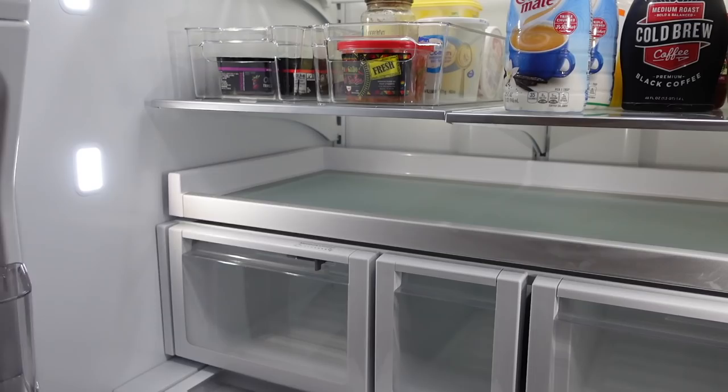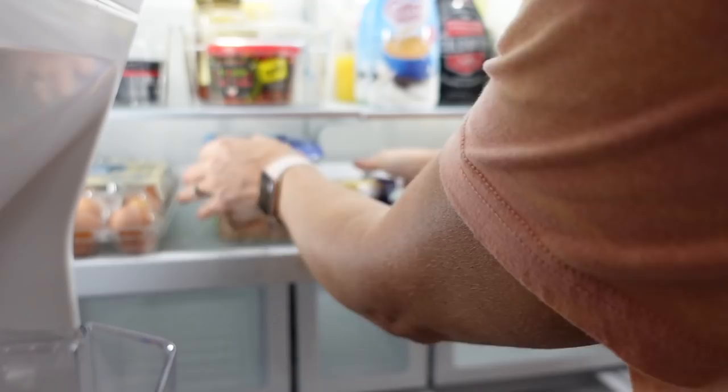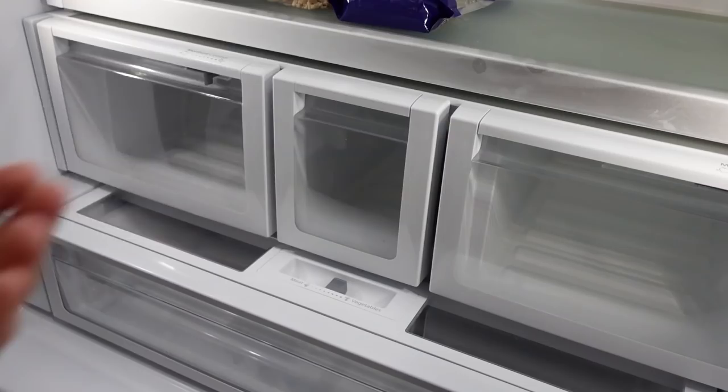And then we have our eggs on the next shelf. And these are items that we're using in our meal for tonight, so I'm just gonna keep them out on this shelf as well.